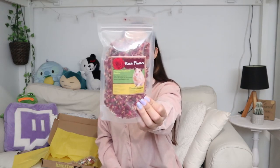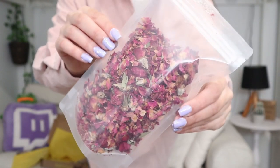Alright, and then finally, this is the last item, rose flowers. Oh my god, I'm really excited and curious about this. I have never given flowers to my hamster. I should mention that Beepo is my first hamster and I got him really recently. So I haven't tried to give him petals or flowers yet and I'm really curious. It says a complementary feed for hamsters. Rose flowers have natural vitamin E and minerals as well as adding variety to your hamster's diet. Oh, I feel like it's so cute.